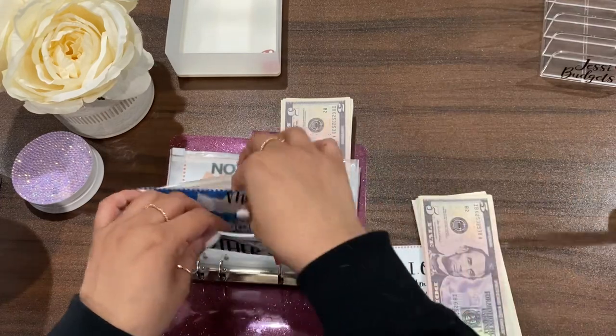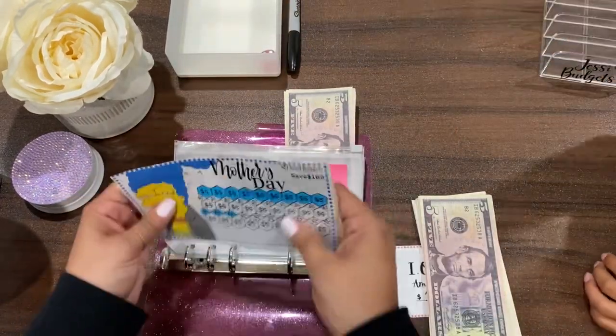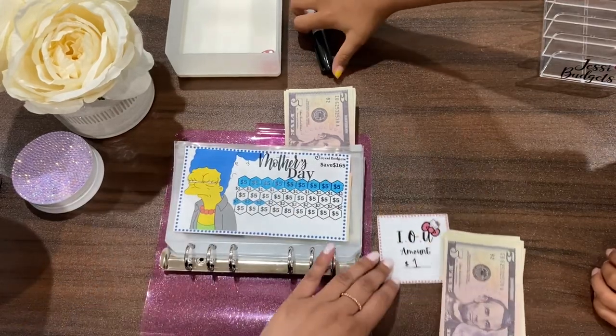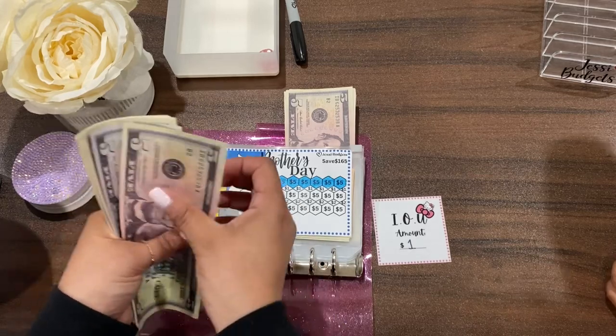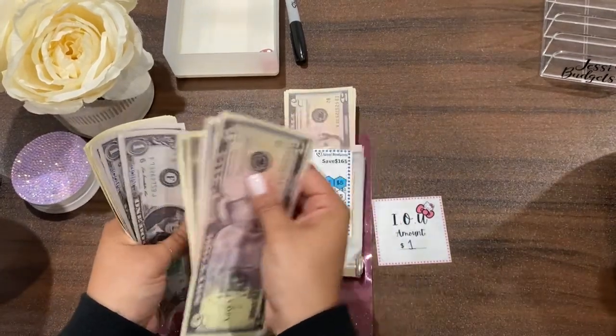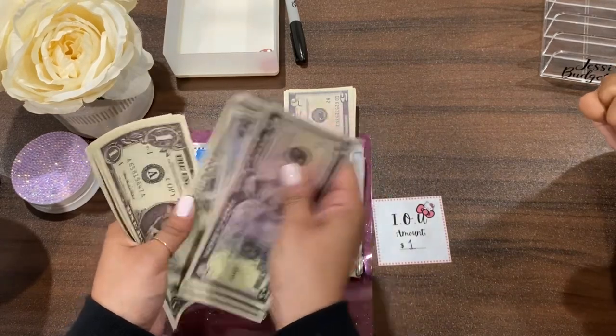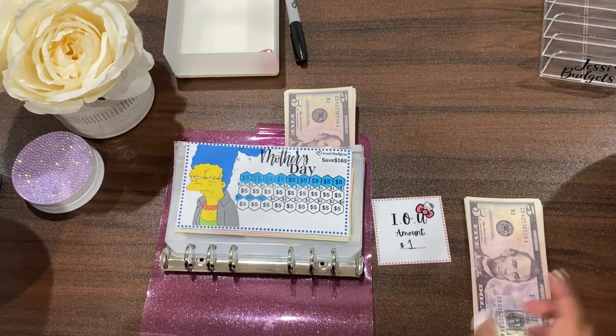Okay, so let's go ahead and count and see how much Mother's Day got. Also, I remembered and I put a post-it that I colored in $5 too much the last couple of times. So let's see how much Mother's Day got. I got 5, 10, 15, 17, 19, 21, 22, 23, 24, 25, 26, 27, 28, 29, $30! Mother's Day got 30 bucks!